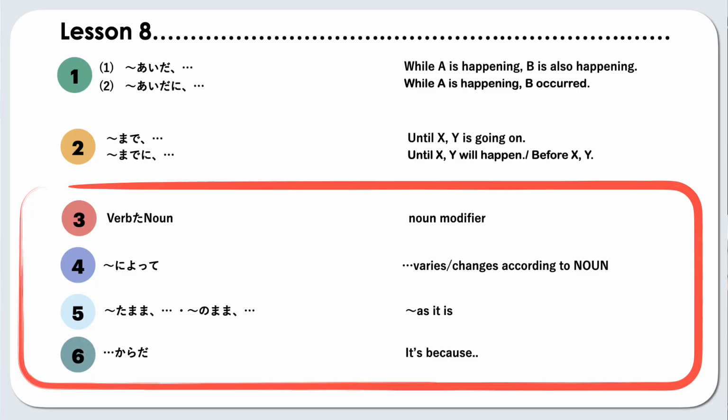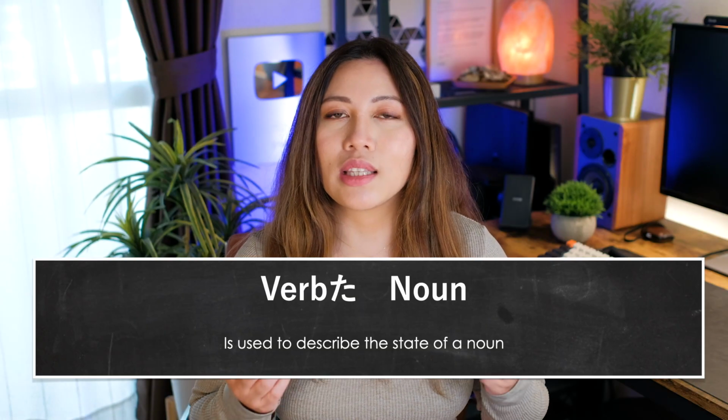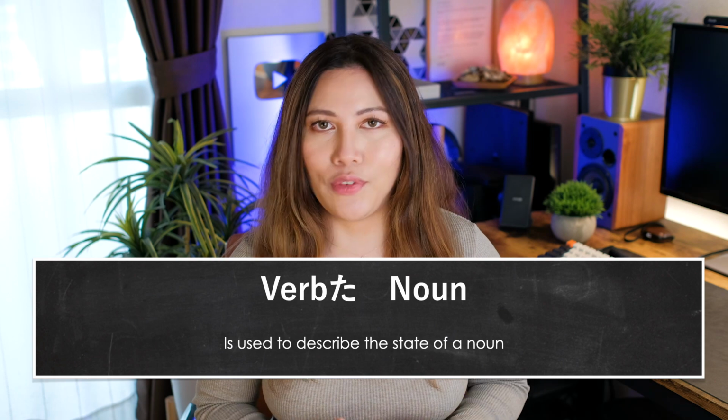In this lesson, we will learn about the following grammar points. はい、準備できたら始めましょう。Our third grammar point is Verb ta Noun. This is used to describe the state of a noun using a verb.